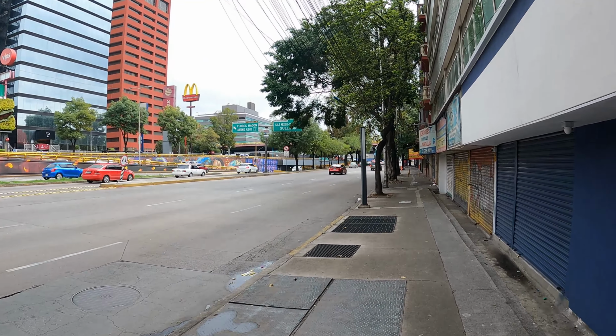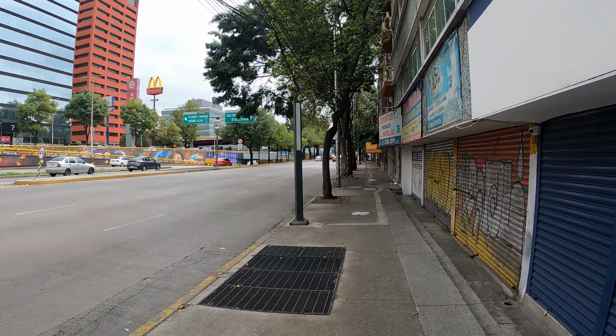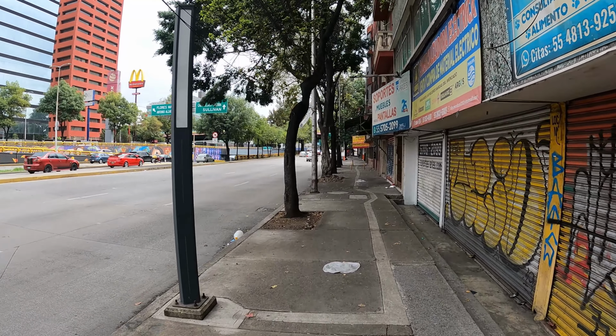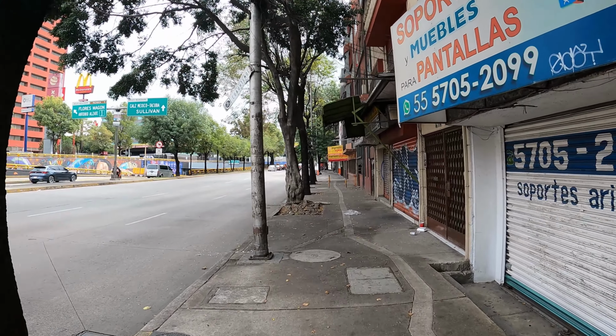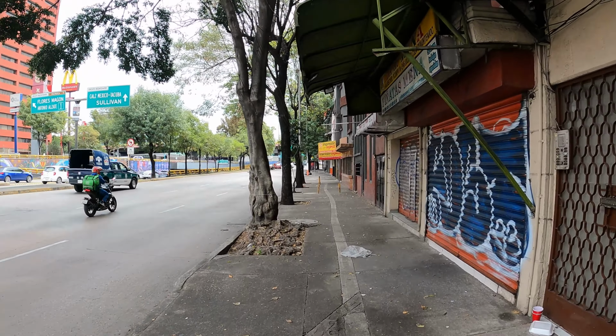So Roy told me when we first moved here, when we first met Roy, he said pedestrians only have one right, and that's your last right. So that's a good rule of thumb when you're walking around Mexico. The only rights you have are your last rights.